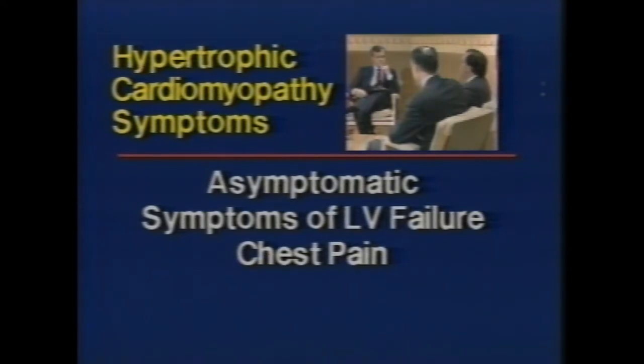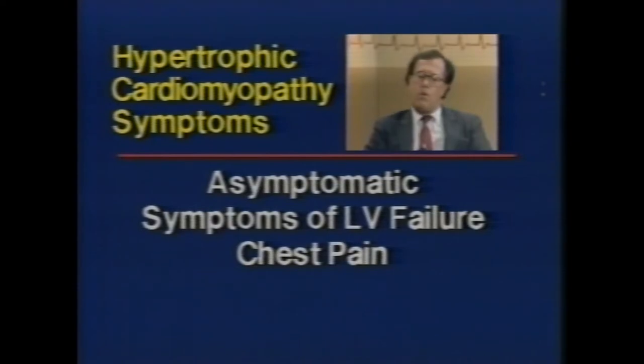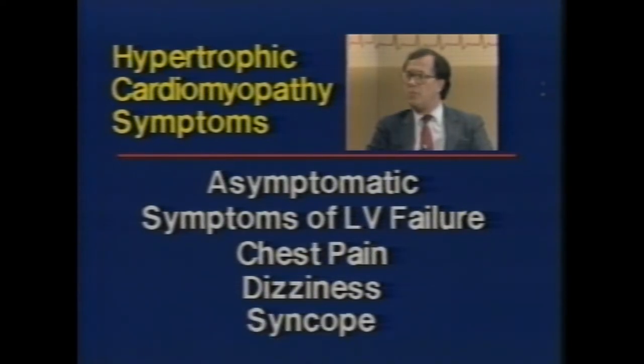The chest pain may be typical exertional angina pectoris, or it may be a rather atypical kind of pain, and I've seen that frequently in individuals. Chest pain, not exertional, lasting for longer or shorter periods of time than typical angina pectoris. Another way they may present is with dizziness, and in some instances, frank syncope. In most circumstances, this is due to the arrhythmias that these patients have. And finally, patients may have a combination of all these symptoms to a varying degree.